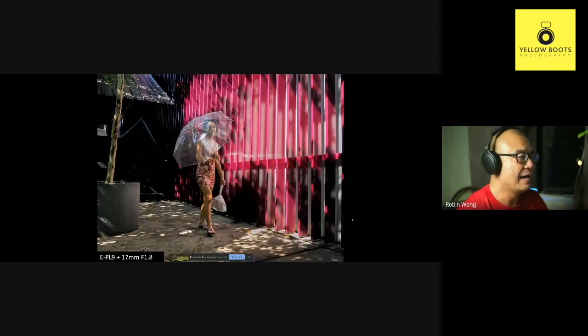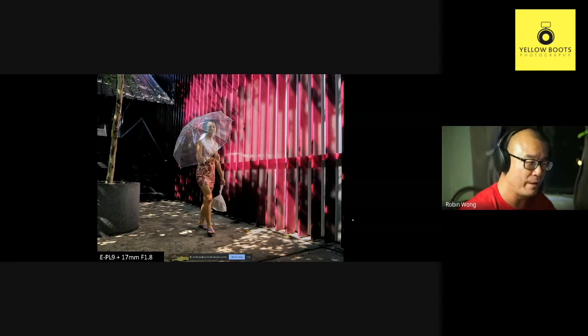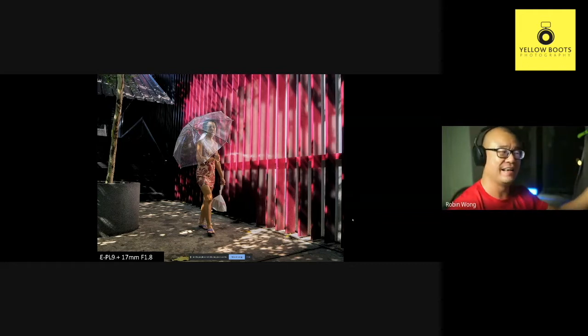Actually, the background is there already. Sometimes for street you find a nice background. So this background is already there. You imagine the background with no lady. You just wait for the right thing to walk by, then you snap. So this shouldn't be too hard. Just nice: this lady with the transparent umbrella, and her dress, the color matches the background. Wow, then I got the shot already.